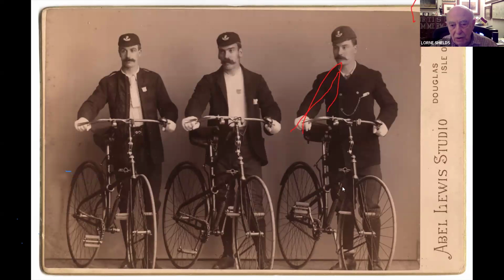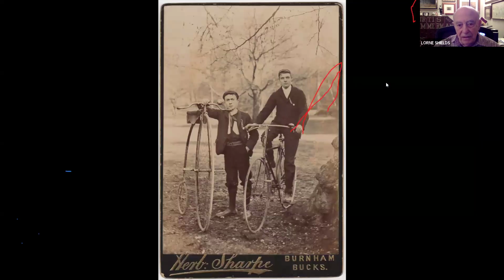So these are all sprung just like the mountain bikes of today. See springs there, sprung in the back there. These are called whippets, and this particular picture was taken on the Isle of Wight. And this here I just showed that people were riding.